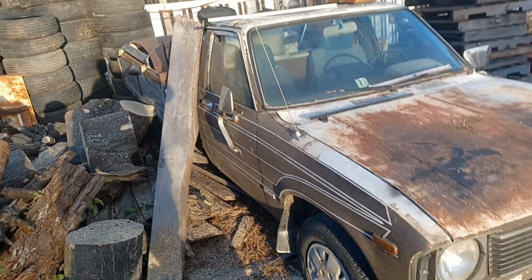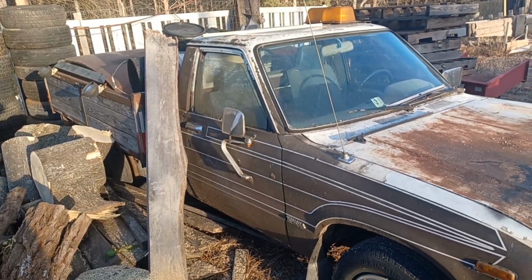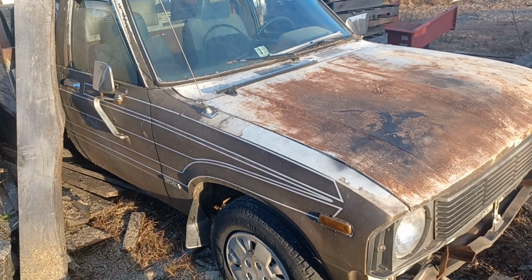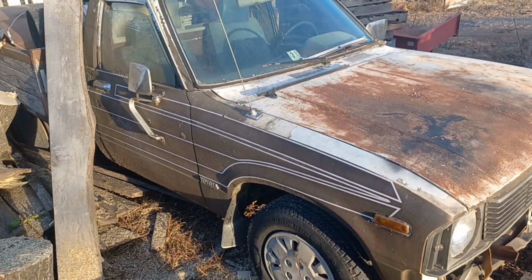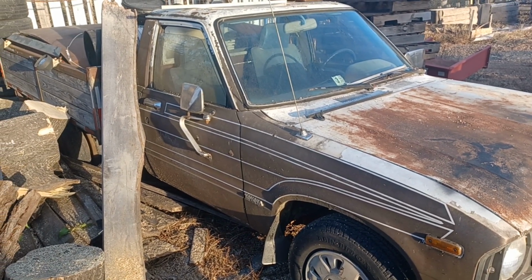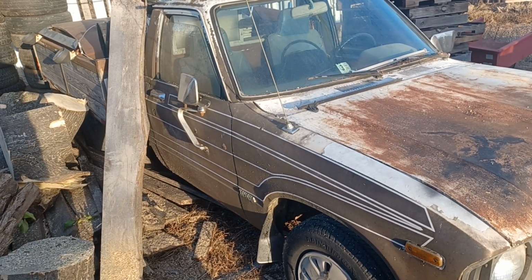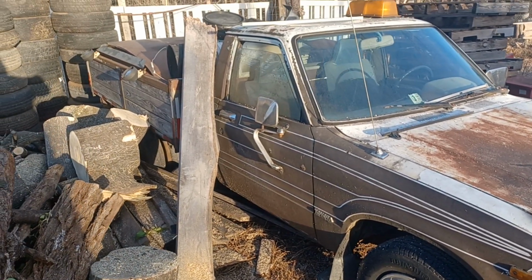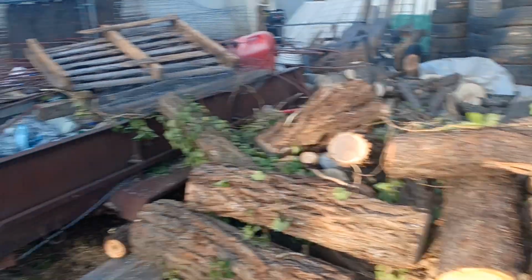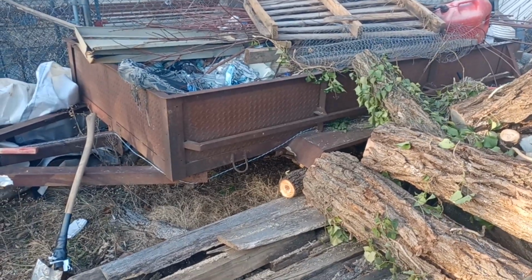An old Toyota dually. Needs quite a bit of body work done. Engine only has like 50 or 60,000 on it, but brand new clutch, whatnot in it. Engine sound. But yeah, that's gonna be a project we do in the garage. Need to put hubs on that.